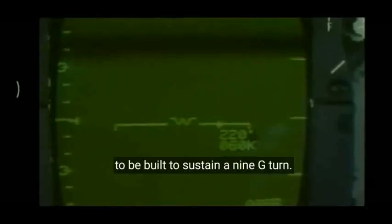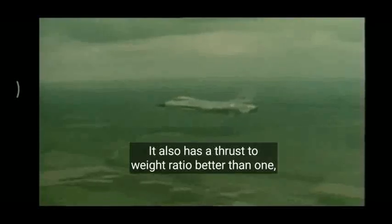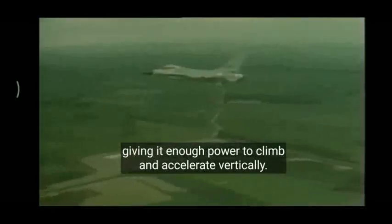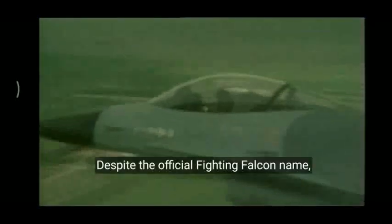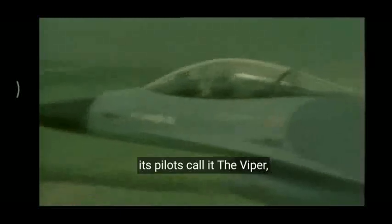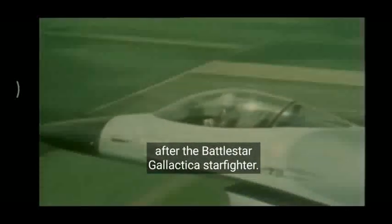Actually, it was the first fighter aircraft to be built to sustain a 9G turn. It also has a thrust-to-weight ratio better than 1, giving it enough power to climb and accelerate vertically. Despite the official Fighting Falcon name, its pilots call it the Viper, after the Battlestar Galactica starfighter.